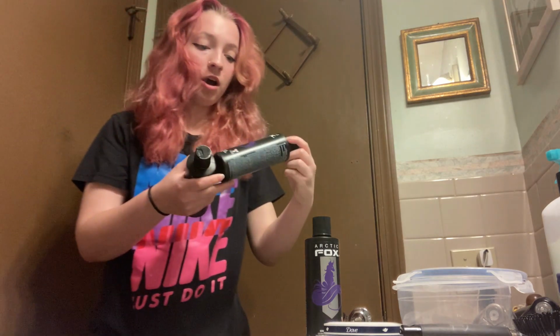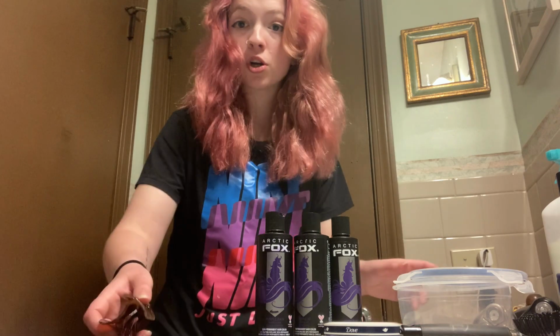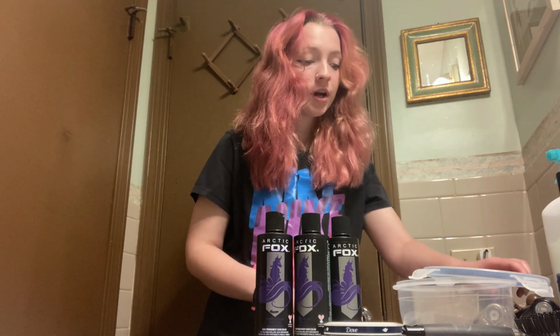I bought this brand new one, not realizing that in my closet I had a half-used bottle of Purple AF and a bottle that seems pretty empty of Purple Rain. So I have a trio of Arctic Fox purple dyes, and we're gonna see how much we have before we start doing anything. That way I don't run out. I only have one pair of gloves left, so I'm hoping that this goes well.